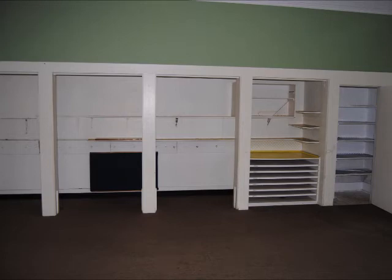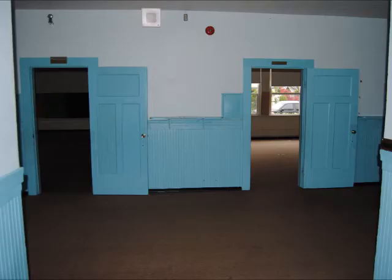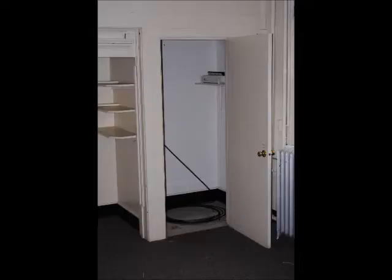I believe this is a coat closet from Mrs. Hawes's classroom. I had to take a picture of that because that's where I got headlice from Mike Medallia. Thanks, Mike. I guess he ended up having some, and my coat was right next to his. And next thing I know, my head was itching.